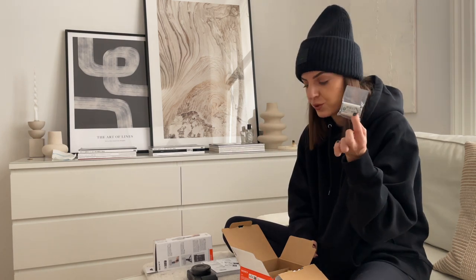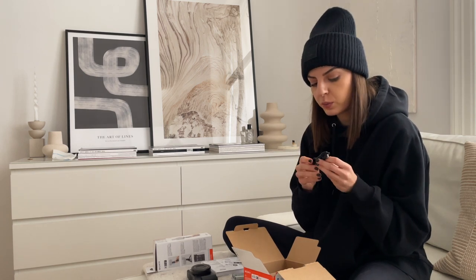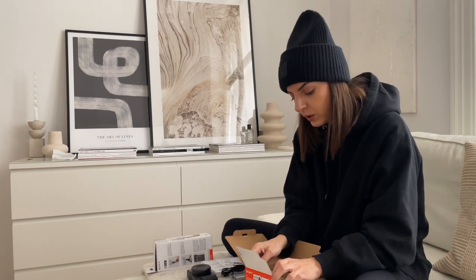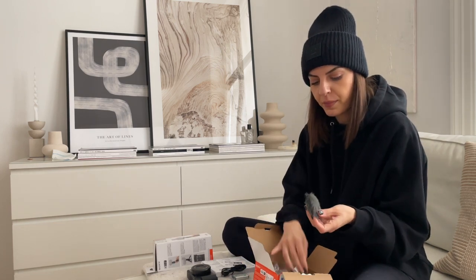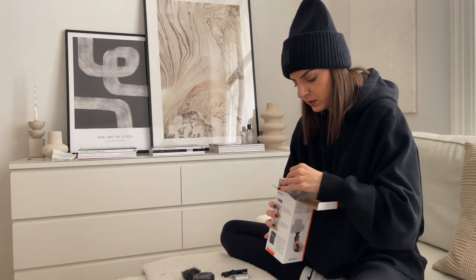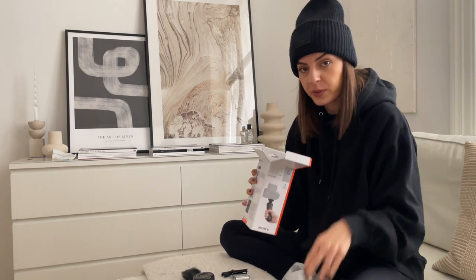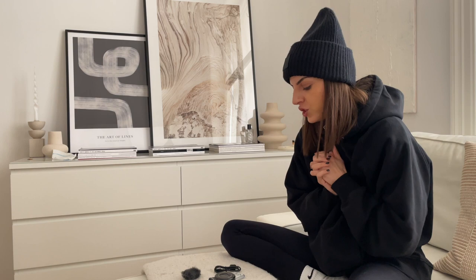There is the battery. Then it comes with a charging cable, with a charger, and with this fluffy thing for the mic. I got the tripod. Oh, the tripod comes with a case. That's cute. Look at that. That's how the tripod looks like. That's that. I hope you like my little vlogging camera unpacking. I really enjoyed it and I'm gonna charge it now.